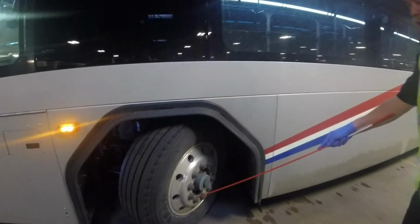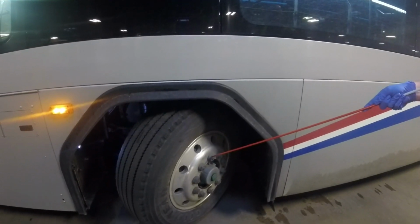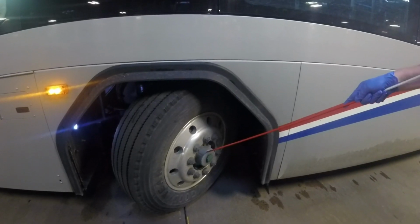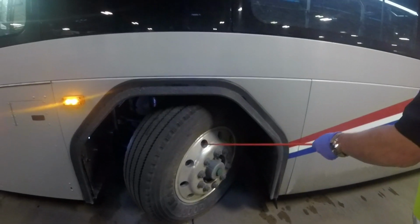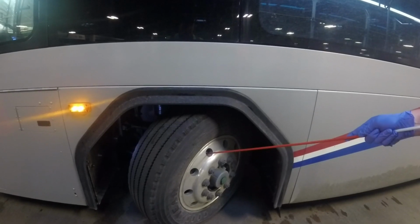All of my lug nuts are present and tight. If they were loose, you would see signs of rust. The hub oil seal is securely mounted, it's not broken or leaking. If it were leaking, you would see oil inside the rim. The brake drum is securely mounted, it's not cracked or broken.